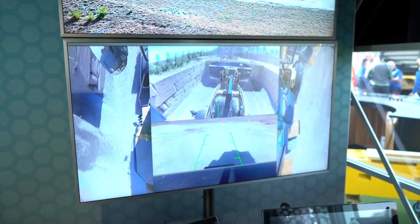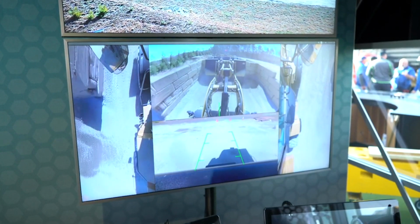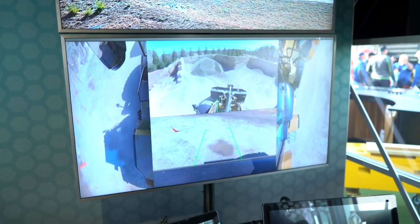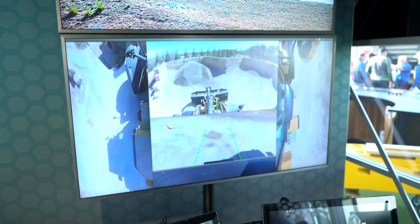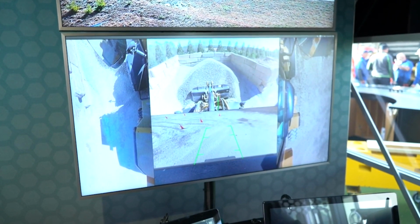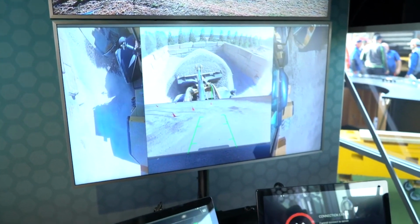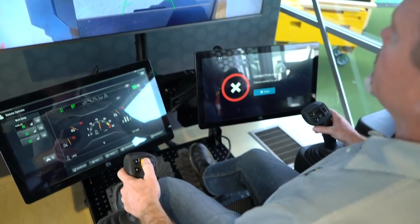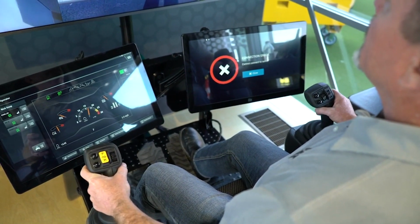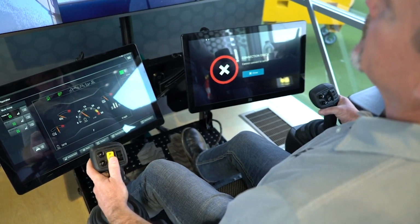We're just transferring material from a bunker to a different bunker. I also have my kick out, so my return to dig, I'm activating with my right hand, and my return to ground, lower kick out we call it. I've got really good visibility. I have good implement response, just as if I were in the machine as well. These controls are very responsive, and the delay is no different than if you were in the machine itself. Very fast, very quick, very precise.